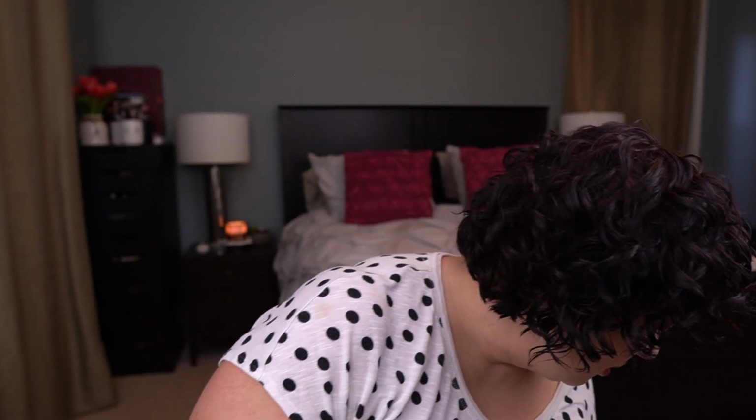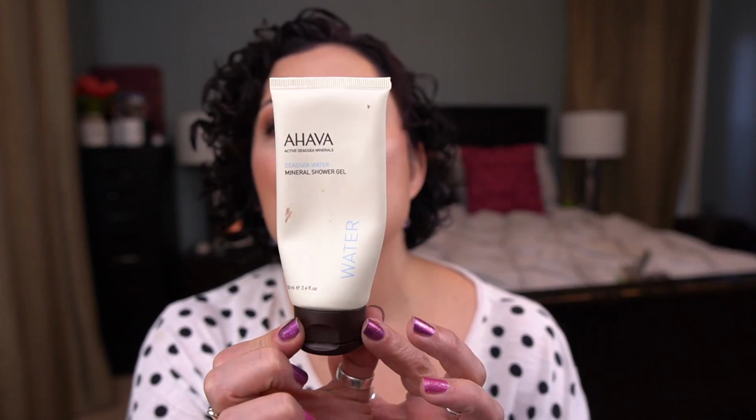In the month of September, I used up 29 full-size items and 20 deluxe-size items. And my total usage, dollar-wise, is $1,045.50, which is insane. Now, it does not include this because I did not have this in my spreadsheet and I need to add it back in. I don't know what the value of this is, so I'll have to add that back in.